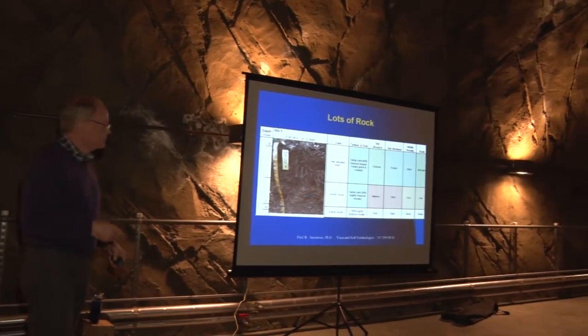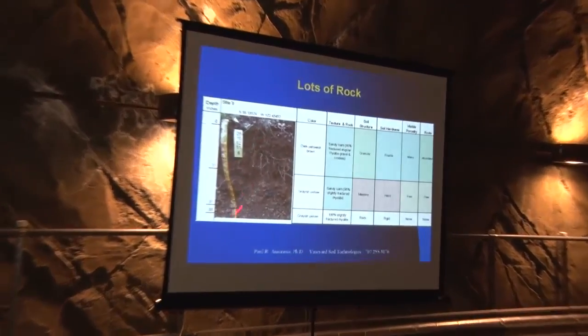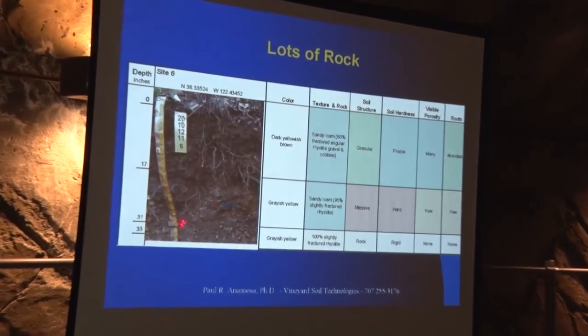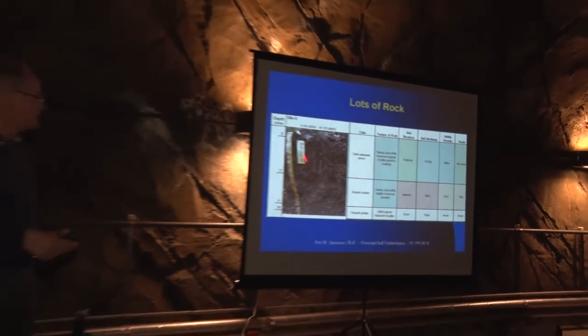Or something like this. This is probably closer to what you all have. Well, not fractured rhyolite, but, and this is what I've seen in my other experience up in this neck of the woods, you get a lot of rock right up near the surface. It's not alluvial rock. It's fractured sandstones, fractured shales, and therefore the water holding capacity is very low.